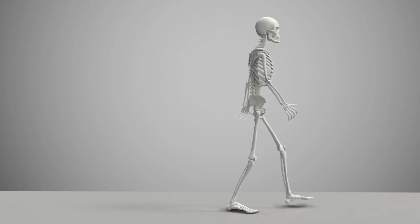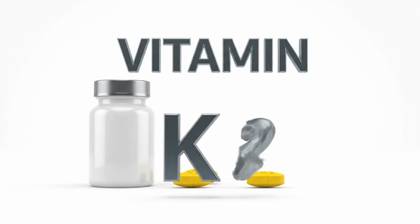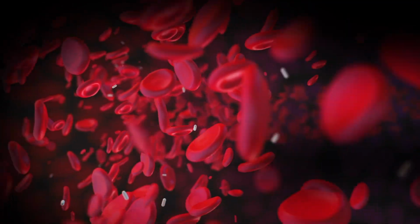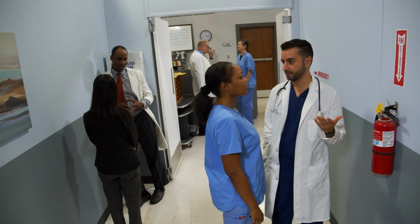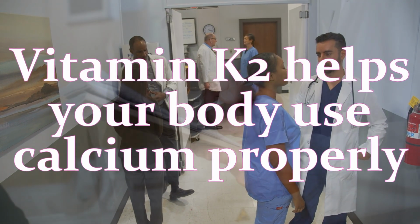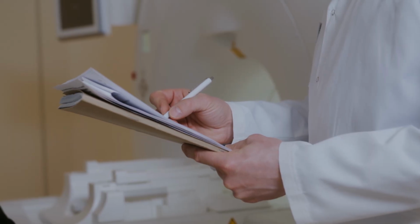It's called vitamin K2. Now, you might be familiar with vitamin K1, the one that helps your blood clot when you get a cut. That's important, of course. But vitamin K2 works in a completely different way. And it does something truly fascinating. It helps your body use calcium properly. Let me explain what I mean by that.